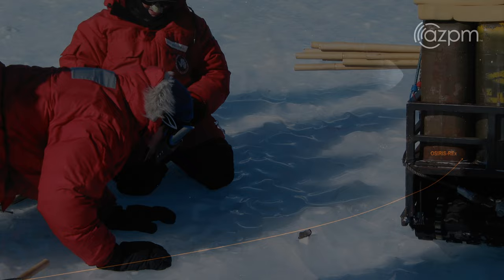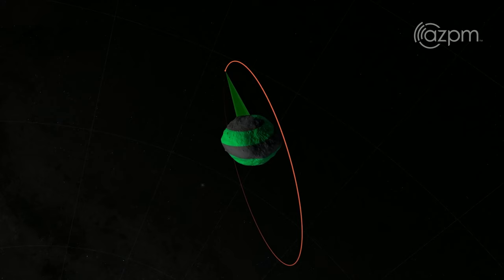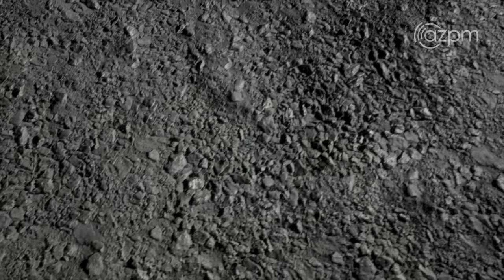In December, 16 years after kneeling over a meteorite in Antarctica, and 14 years after the fateful call from Michael Drake, OSIRIS-REx had arrived at asteroid Bennu. Preparations began for the most crucial part of the mission: mapping the surface, choosing a sample site, descending to the surface, collecting a sample, then returning it safely to Earth.